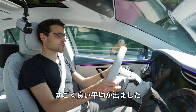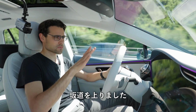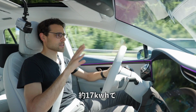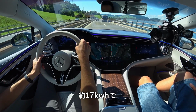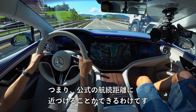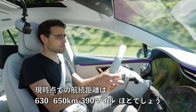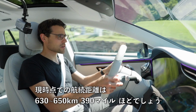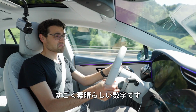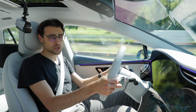And now we have the very first good average. So we went uphill, that's why the energy consumption was a little bit higher. Now we went downhill again, so almost 100 kilometers, and we're now at about 17 kilowatt hours per 100 kilometers, so 27 kilowatt hours per 100 miles. And that means we can really get close to the official range figure. So this here at the moment would be something like 390 miles or 650 kilometers. And that is indeed really decent. And so far we have not driven a vehicle with a higher range.